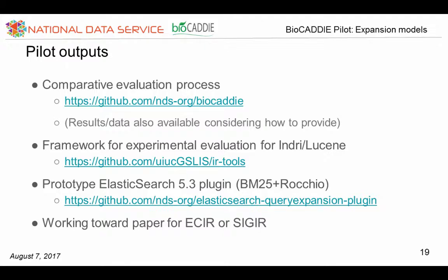The main pilot outputs are, for us, the comparative evaluation process that we used in the GitHub repository. This is specific to the BioCaddy, OHSUMED, and genomics collections, with the scripts that we use to actually do the runs with Indri and with Lucene to produce the results. We have the results and data available, but we're still trying to figure out how to provide those from a data sharing standpoint. It's maybe not suitable for GitHub.